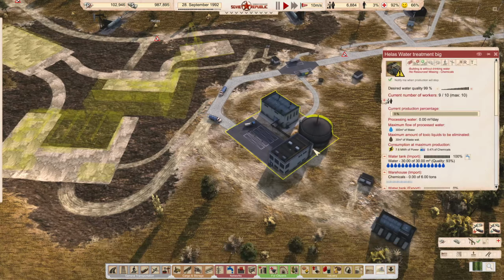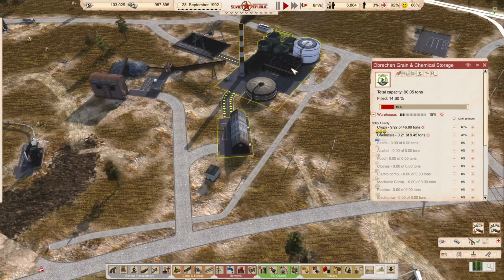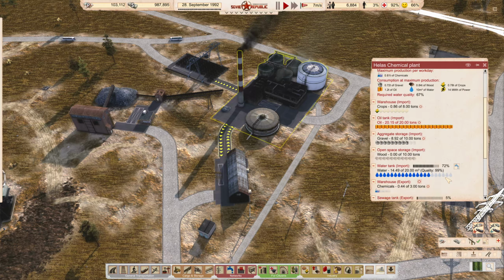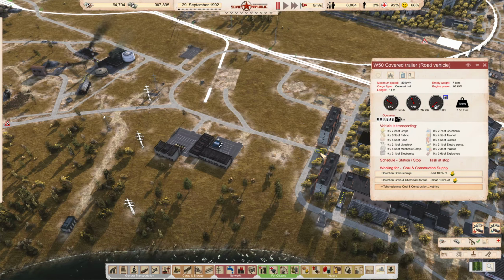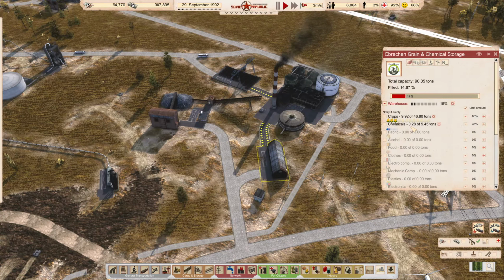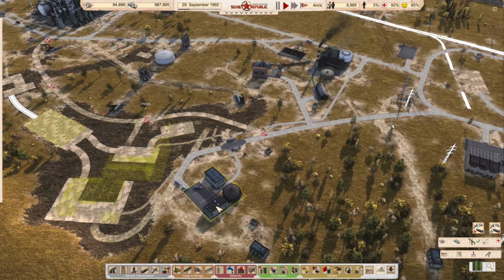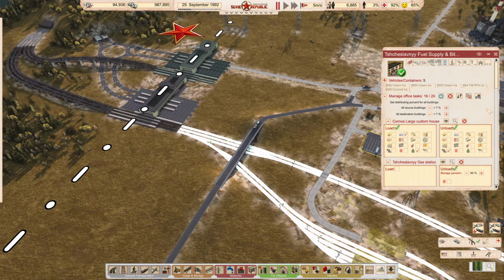What's going on here? Missing chemicals. You get chemicals from there, no chemicals. Why? You're operating without issues. Maybe you stopped? Yeah, you've just delivered some crops for us. I guess you were out of crops. Okay, now you are producing chemicals, so happiness has dropped, and it is dropping. You're not producing water. As an emergency measure, could you get me some chemicals, please?